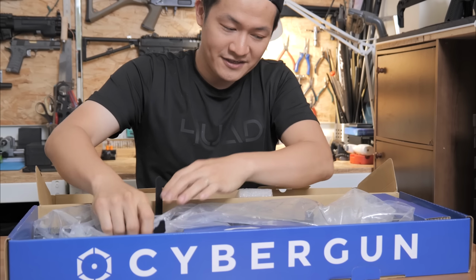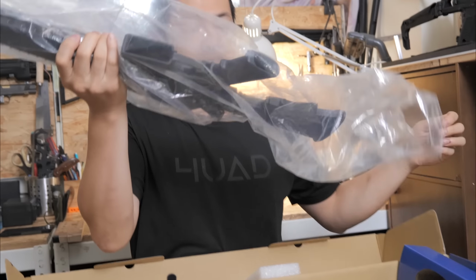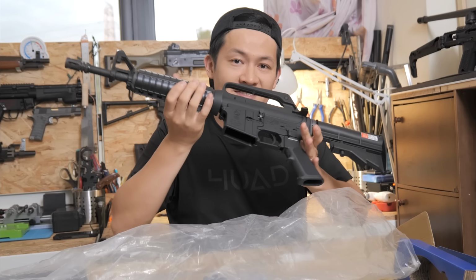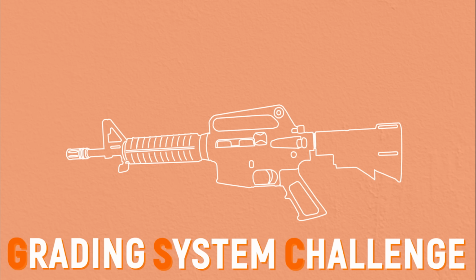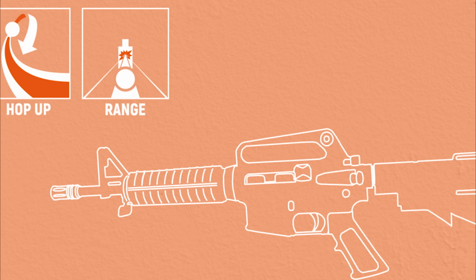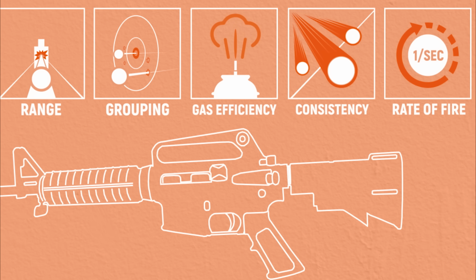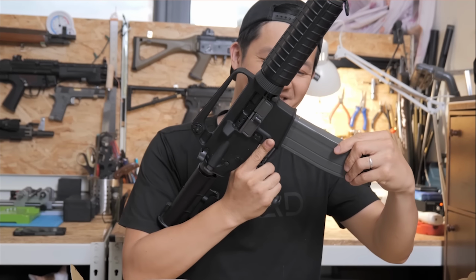Basically, if the manufacturer is confident enough with their products, for instance, the VFC Colt M733, they can send it to us and we are going to run it through our quad rating system challenge. Hop up, range, grouping, gas efficiency, shooting speed consistency, and rate of fire. Well, let's test it out.